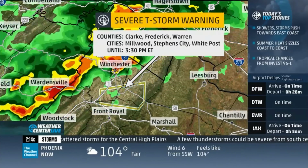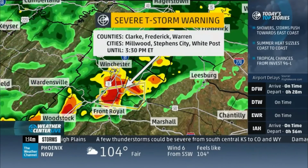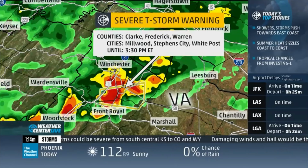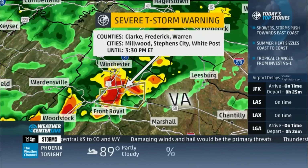Then we look at Front Royal, more storms right along 81. If you're in the town of Clark as well as Frederick or as well as into Warren, you're warned until 3:30. But the problem is we're going to continue to see more of those firing up as we go through the evening, and that's why we have the severe thunderstorm watch is setting up.